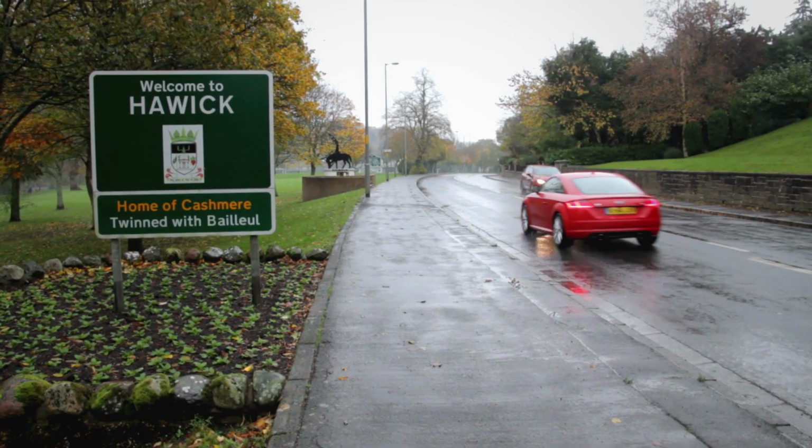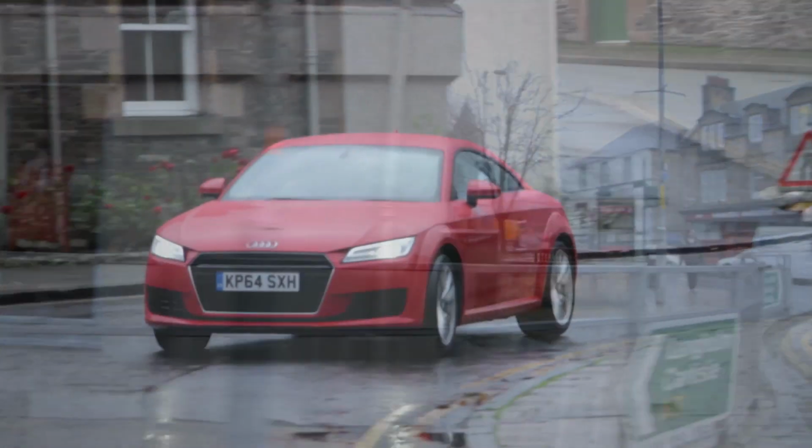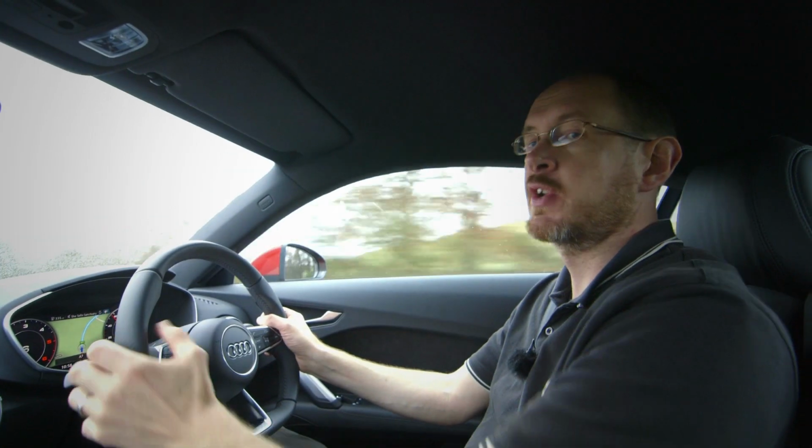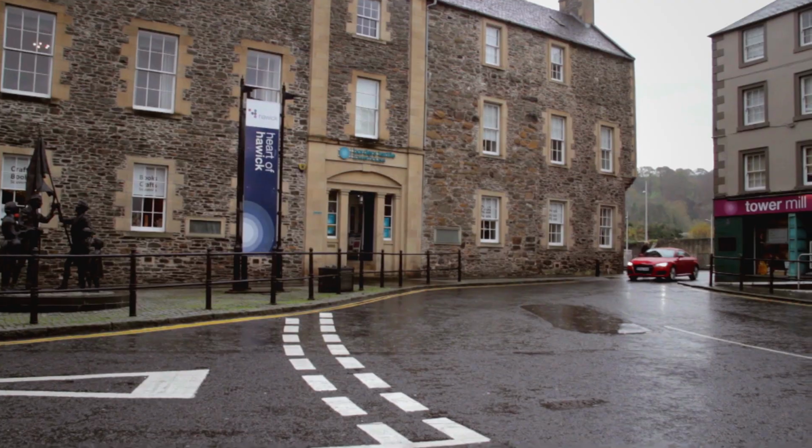People of my age tend to associate the name of Pringle with just one thing: knitwear. So we're heading for the borders town of Hawick, which is where Robert Pringle, who's no relation as far as I know, founded the world famous company Pringle of Scotland almost exactly 200 years ago.